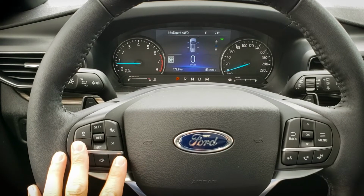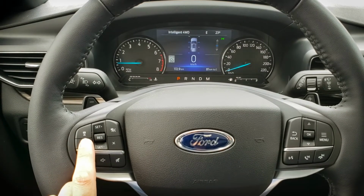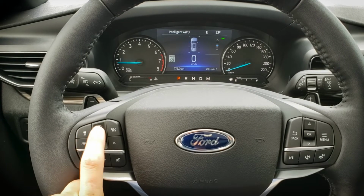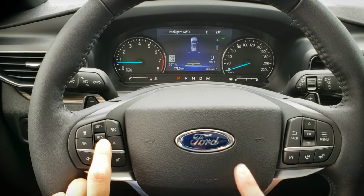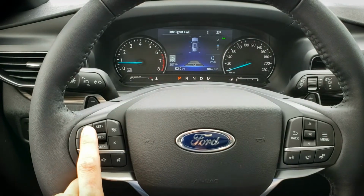Now, the vehicle, as I mentioned, is equipped with adaptive cruise control. In order to turn the adaptive cruise on, we're just going to literally make sure that we press the button here. And as you can see here, we've got a few lanes that have shown up there. That essentially means that the adaptive cruise is on.